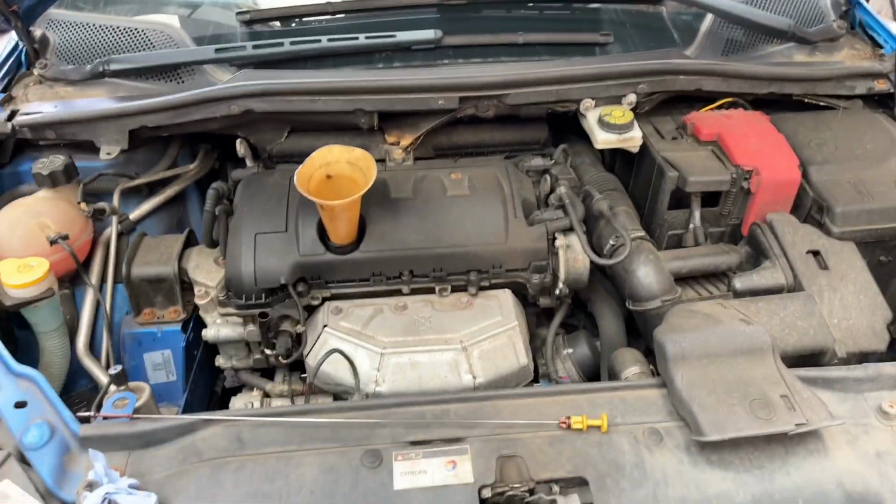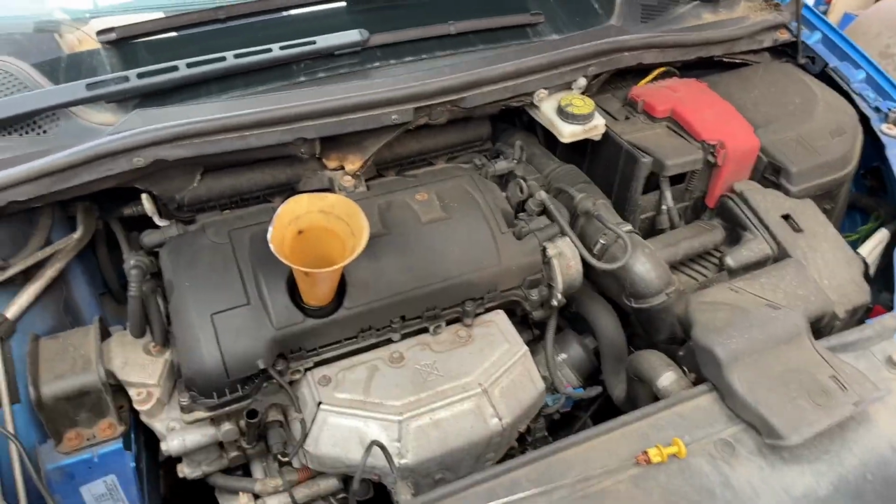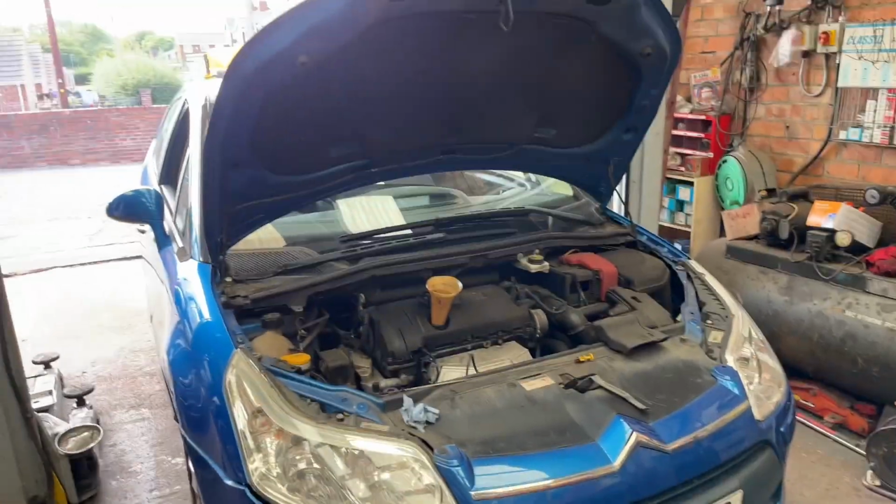They're just horrendous for burning oil, obviously getting low on oil, and the timing chains rattle. Just be very, very careful of this, what you call the Prince engine. Very careful, and avoid it if at all possible.